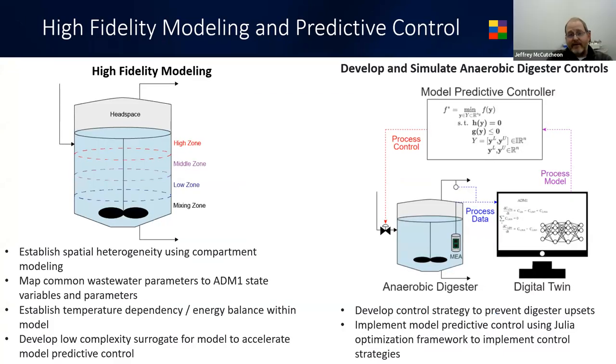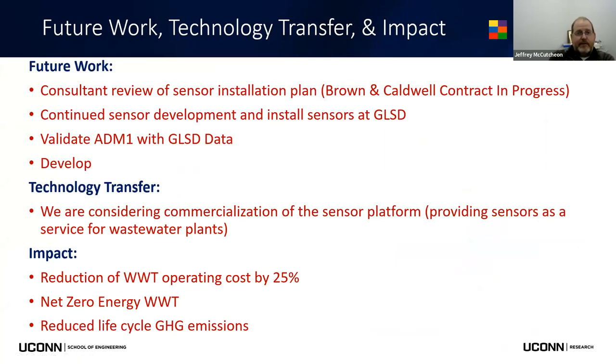And then we would like to take this information, understand some of these zones of performance as best we can, and implement that into our modeling platform to improve the ADM1 model. And this will allow us to basically create and simulate anaerobic digester controls within our digital twin. And so this is a plan that Matt Stuber and some of our automation and modeling team will be working on once we have more data. And so these are the things we'll be working on next.